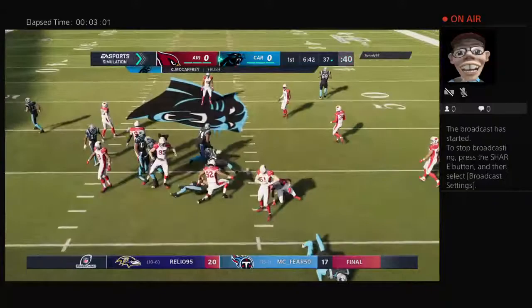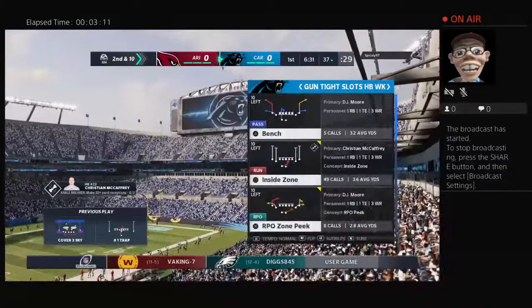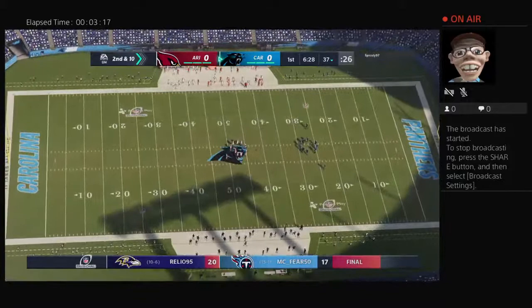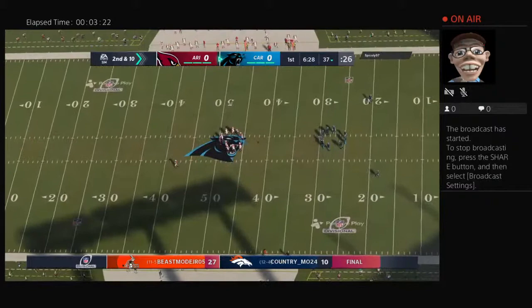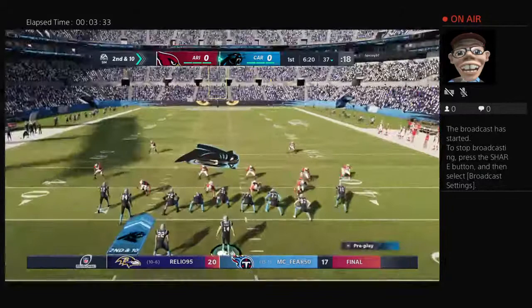McCaffrey, and he's going to be met at the line of scrimmage and taken down. Officially no gain on the play, and it's second down. Brings up second and 10 at the 37-yard line. So after the run for no gain, here's second and 10.